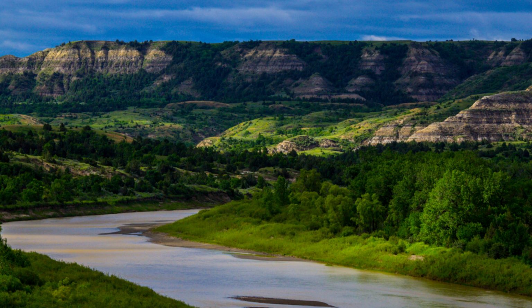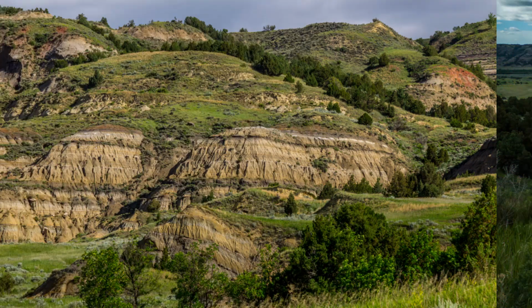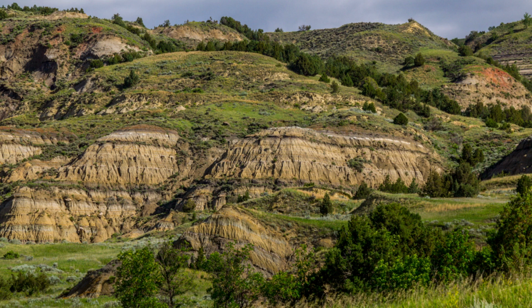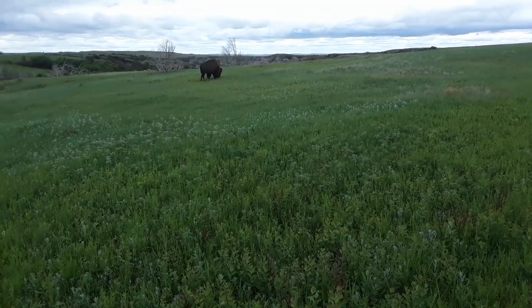Now there's the bridge as we're coming into the park, and there's a river. This is reminding me of like so many other parks. I mean, really, with the river and the fault in front of it. There you can see the patterns in the rock. Very much reminds me of Navajo patterns. The wind is blowing the grass here. Wait a minute.